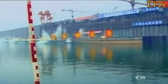What has taken months to build takes only seconds to destroy. As the cofferdam crumbles, it unleashes the water stored behind it. It's the final test for the Three Gorges Dam, and it holds.